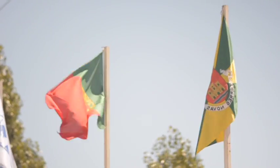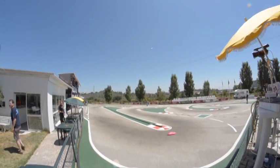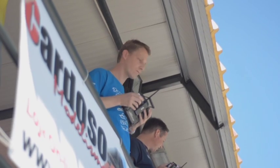Hello and welcome to this month's RC Racing, where we are off to Portugal for 1/10 electric touring car action at the European Championships. Now we'll be joining John Hindhoff for all three legs in just a moment.